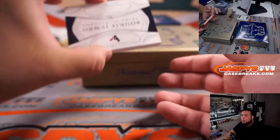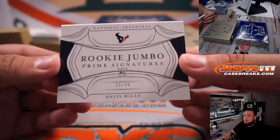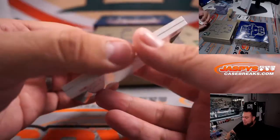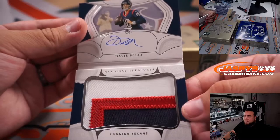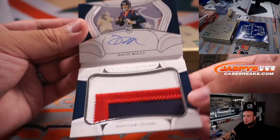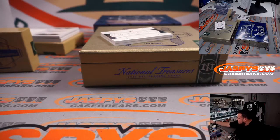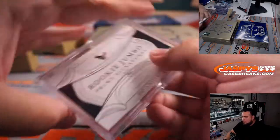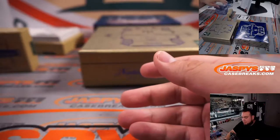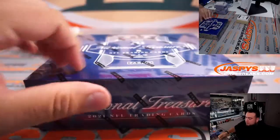And it, wow, that's 3 straight quarterbacks, guys. Remember, Ian Book was the last quarterback. The first one was Trevor Lawrence. How about Davis Mills? Rookie Jumbo Prime Signatures, 26 out of 99. Very nice. Look at that. Houston Texans, Mark. Got that from an Optic Pack Filler, Team Random. So let's get a normal size book here. There you go. Solid. All right, guys, one more box, and then we'll go do the treasure chest randomizer.